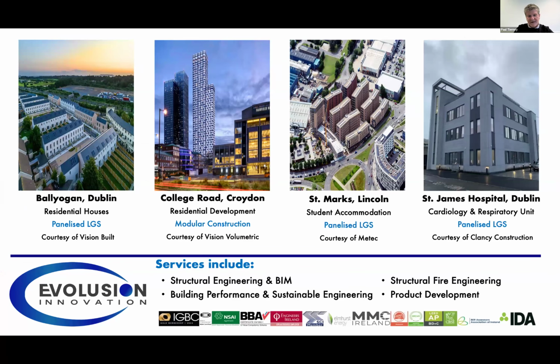Again, I think one of the schemes there was part of Martin's presentation. You'll see College Road in Croydon, done by Tide and Vision. These are the schemes done outside Ireland by a company called Tide Stroke Vision. It's a 40-odd story 3D volumetric building. But again, some of the schemes you can see here have been designed and are built already in Ireland.